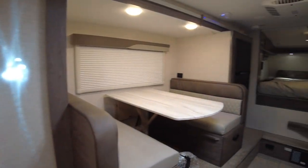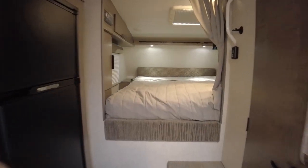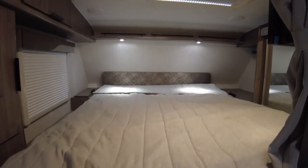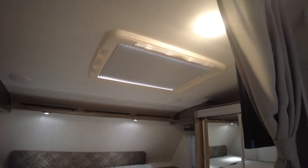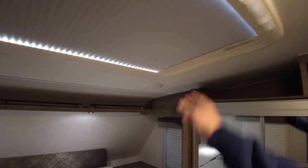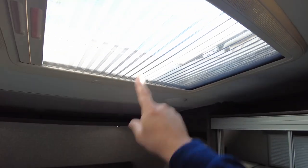Okay, we're on the inside of the 2022 Lance 1172. We're gonna start with the front bedroom. It's got a queen size bed, reading lights in the back, and, as you can see, storage up top. Of course, you have the skylight, which opens up. Right now the day shade is on, and you can open this up. There's also this screen, so if you open up the window, you still have the bug screen. It's a pretty nice little system.